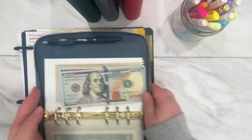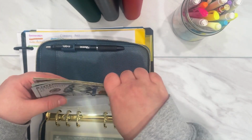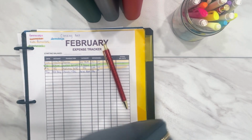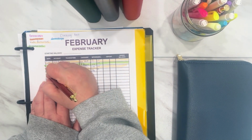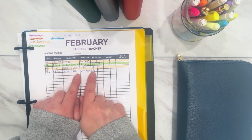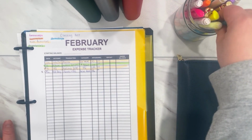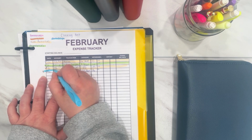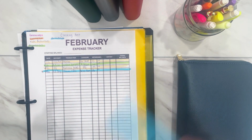So I'm just gonna tuck this back in my spent envelope, and then go ahead, I'm gonna mark that one off for the arena. That was a check that I wrote. So that will actually need to go into my checking account. Let's see here. I'm gonna highlight this in blue for birthdays. And then I think that's going to be all for our cash stuffing today.